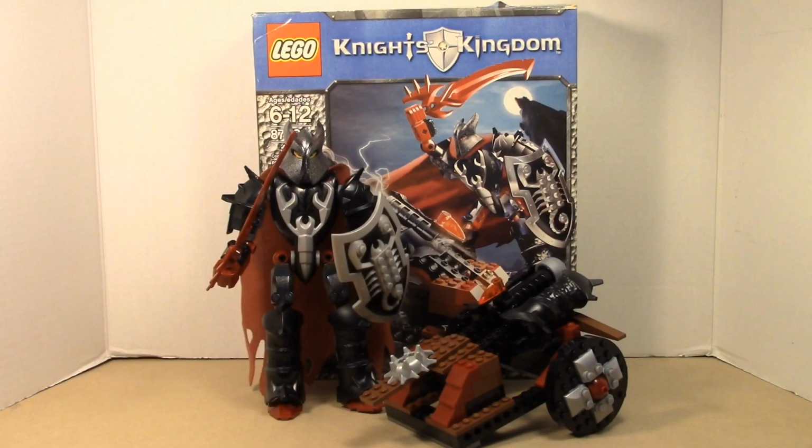Hey everyone, today I'll be reviewing a LEGO Knights Kingdom set. It's going to be on set number 8702, Lord Vladek. This set is ages 6 to 12, it contains 112 pieces, it was released back in 2006 and retailed for $20 in the US.